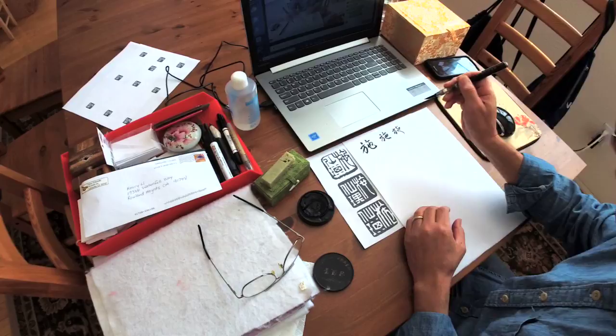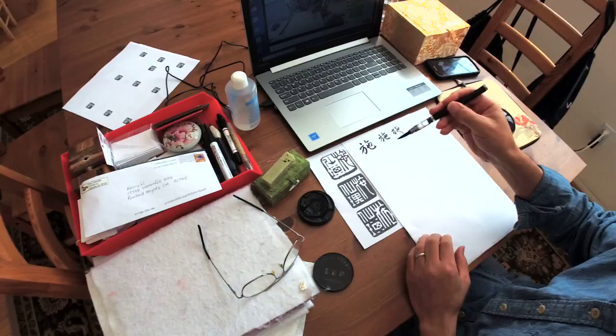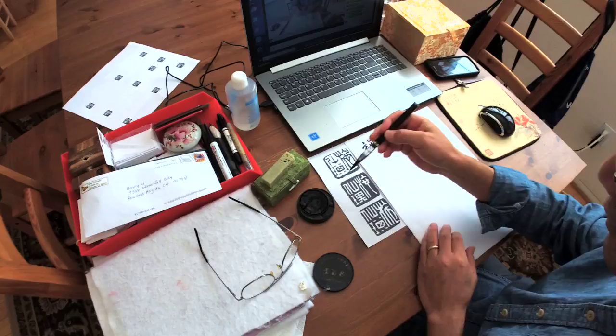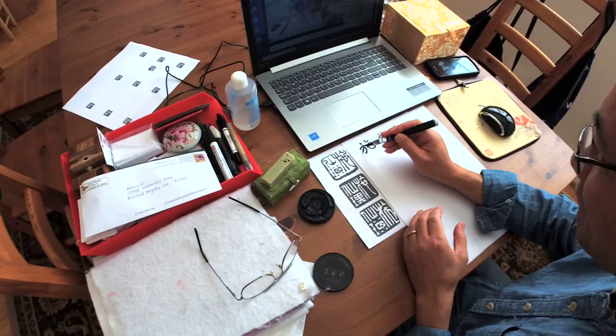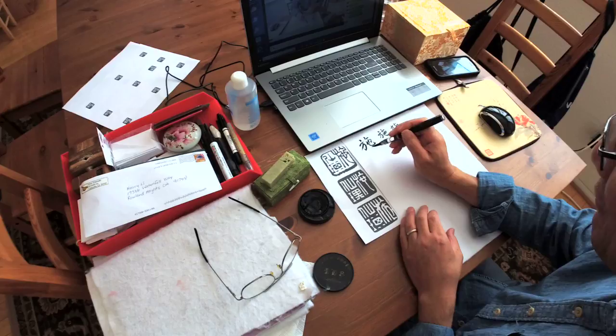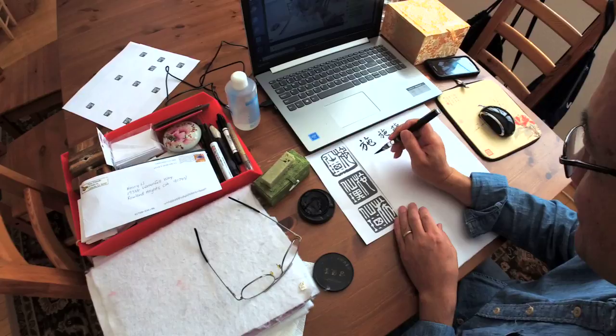Okay, and the second character is Xian. That's what I was trying to explain. I don't know how this character is formed, but it's basically a place. This radical could be a place name. That is a family name, derived from a tribe. Anyway. The second character is interesting.